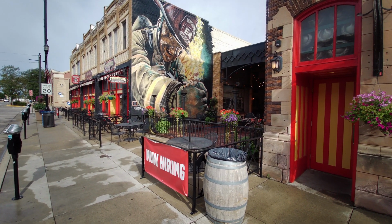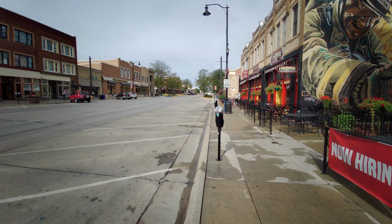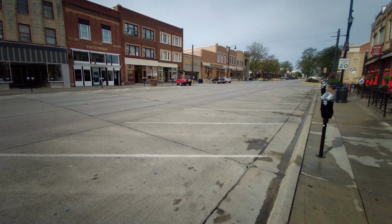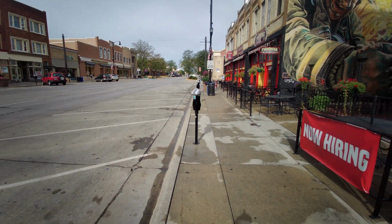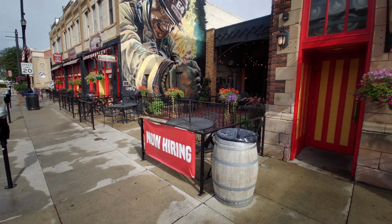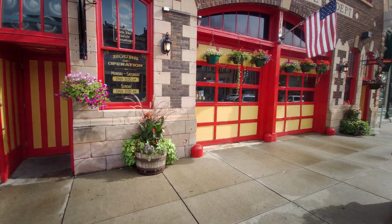We've arrived downtown Rapid City. We're right on Main Street. The streets here are crazy wide. Parking on both sides. Everything here is done top notch. Look at the artwork on the wall. Paint jobs.